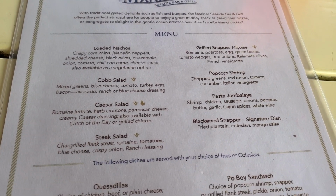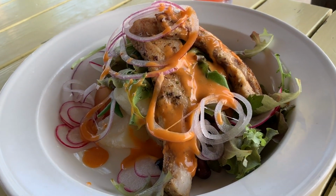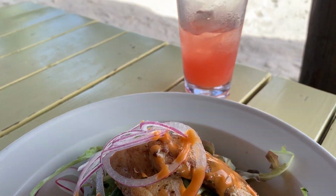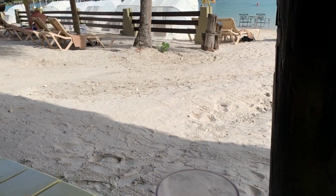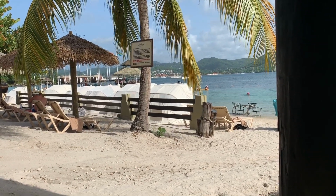After my dive, I was starving, so I am at the Mariner, which is out on the beach, and it serves lunch still. It's 3 o'clock, but they're still serving. I got the snapper Niçoise salad and a rum punch with coconut rum. I have found that adding the coconut rum is really awesome in all of my drinks.